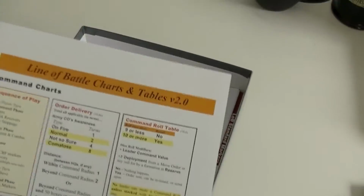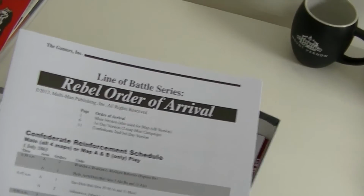Another chart. Here's your Rebel order of arrival. Just like your Union order of arrival, also 12 pages.